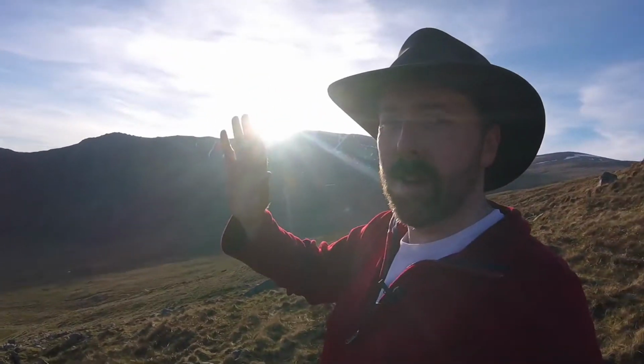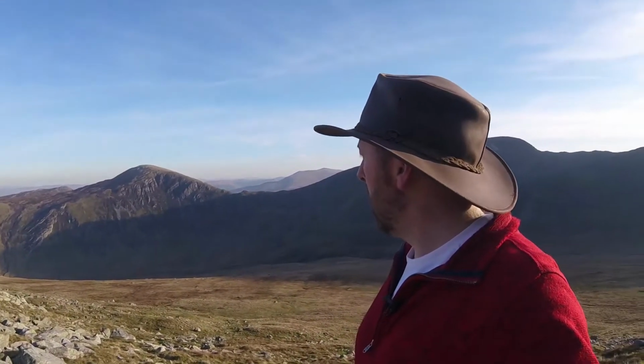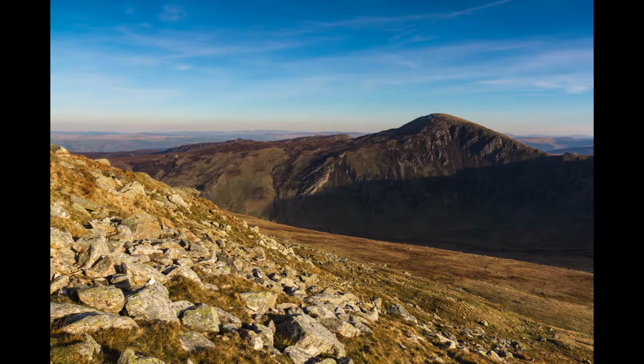I'm trying not to blind you in the sun, but I just want to show you the sun's not far off from being down over the mountain range. So not got much time before that is completely in shadow. So try a few more, and then I've got to find my way down.